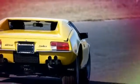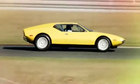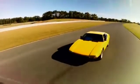Driving the car without power steering, you really gotta work those corners. It takes all your wits and strength to keep it under control. Even though it's challenging, it makes for a very pure driving experience.